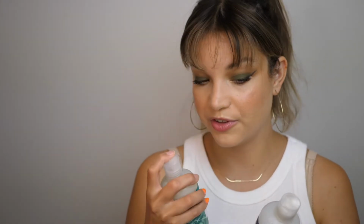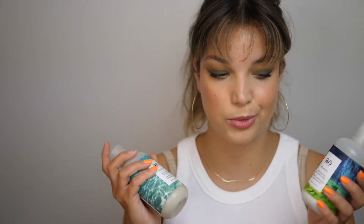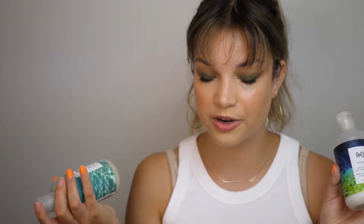Yeah, I wanted to show you guys these because they've been my definite favorite shampoo and conditioner so far this summer. Also the scent, I love the scent. It's more like coconutty. Definitely more of a beachy, coconutty scent, which I feel like is great for summer as well. So definitely check those out if you have more dry hair.